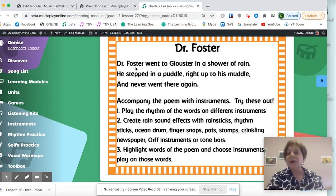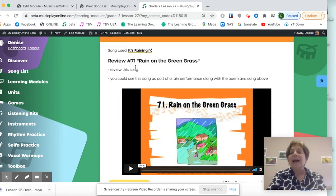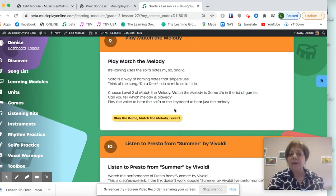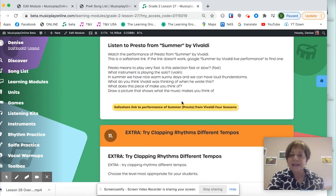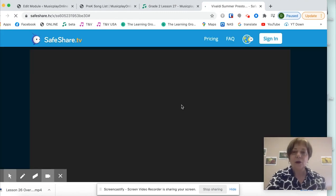So three ways to accompany the poem. Try them out. Decide which way you like the best. Review of Rain on the Green Grass, because you could put a whole performance together with your rain songs and your rain poems, rain sound effects. Match the melody, and this is to practice La Sol Mi. Listening to Presto from Summer by Vivaldi, and this is a link to an amazing performance. This girl is quite incredible.